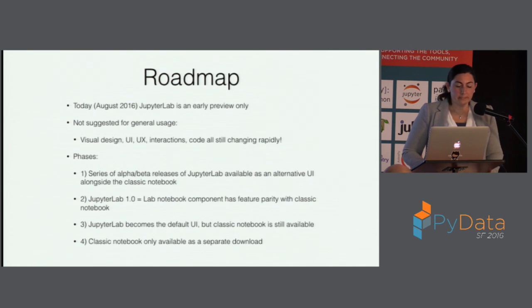JupyterLab 1.0 will be released when JupyterLab basically has feature parity with the classic notebook, so users won't lose any of their workflow features. Beyond that, JupyterLab will eventually become the default user interface for Jupyter, and the classic notebook will still be available and shipped. And then eventually in phase 4, and Brian, you can correct me if I'm wrong, we'll stop shipping the classic notebook. Is that right? Yep, by default, but it will always be available for use. One thing that's nice about this is that the notebook server is basically unchanged in this environment, so you can run either front end with the same notebook server.